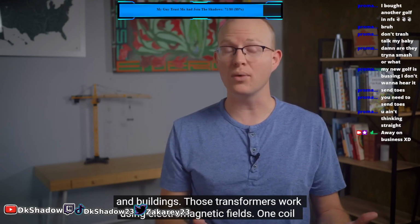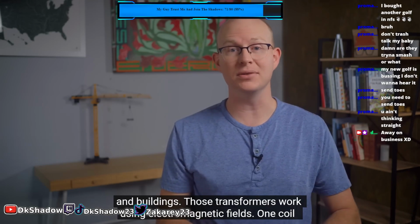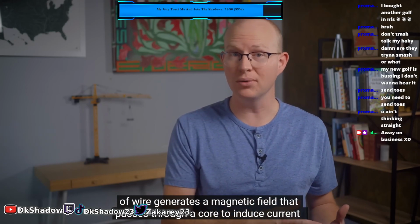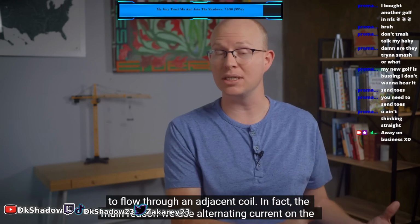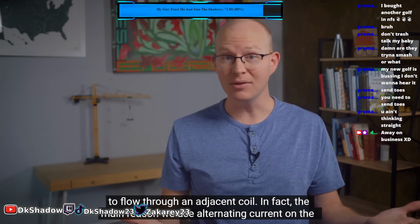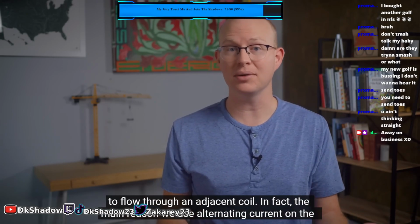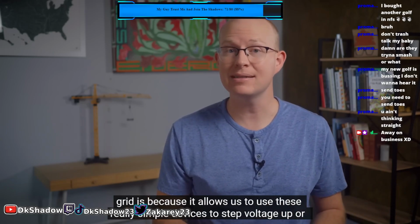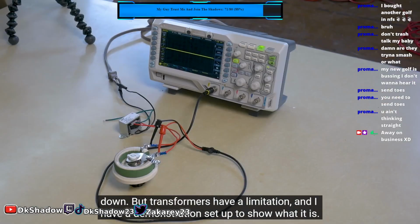Those transformers work using electromagnetic fields. One coil of wire generates a magnetic field that passes through a core to induce current to flow through an adjacent coil. In fact, the main reason we use alternating current on the grid is because it allows us to use these really simple devices to step voltage up or down. But transformers have a limitation, and I have a demonstration set up to show what it is.